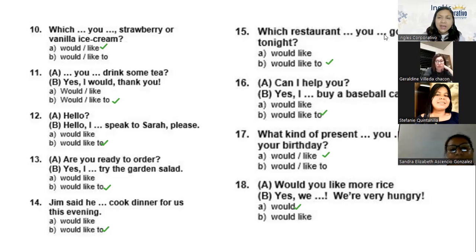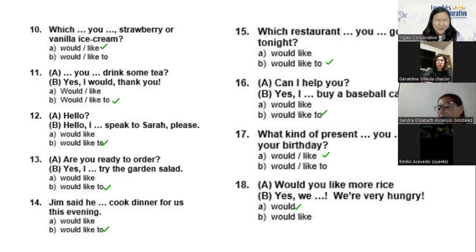Excellent. Now, guys, I would like you to write questions using would. Can you make questions? Five questions using would. For example, would you like to have English classes on Saturday? What is your answer? Yes, I would, teacher. Or no, thank you. No, I wouldn't. So let's make the questions, please.